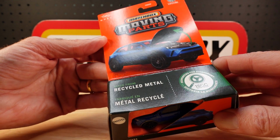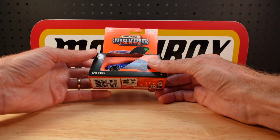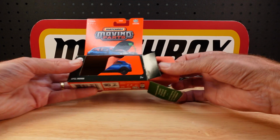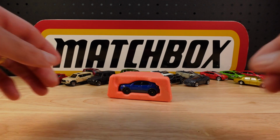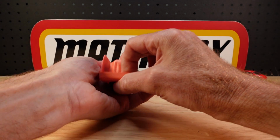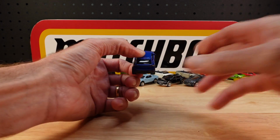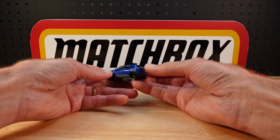Number, oh man, that's a test. What the hell is that? 18 of 50. Gee, come on guys. Print the damn thing. Opel Mokka in blue. Opel's making quite a strong comeback through Matchbox, which is good because they failed in Australia again and have given up completely and gone home, which is sad. They're not bad cars.